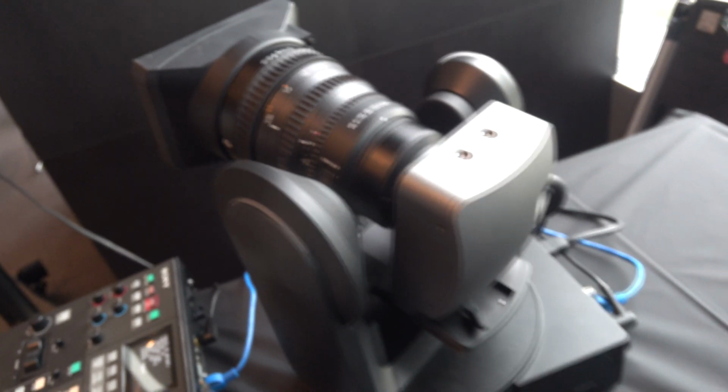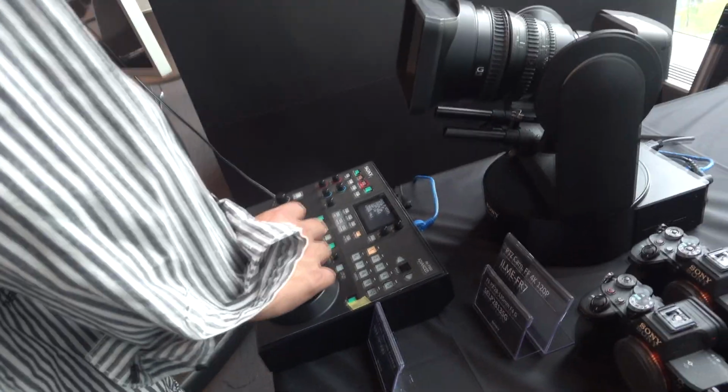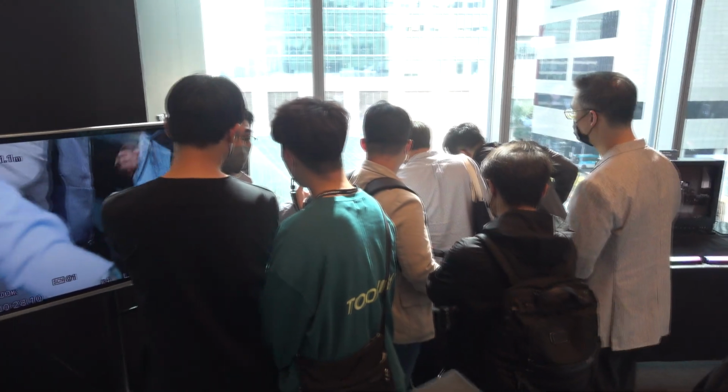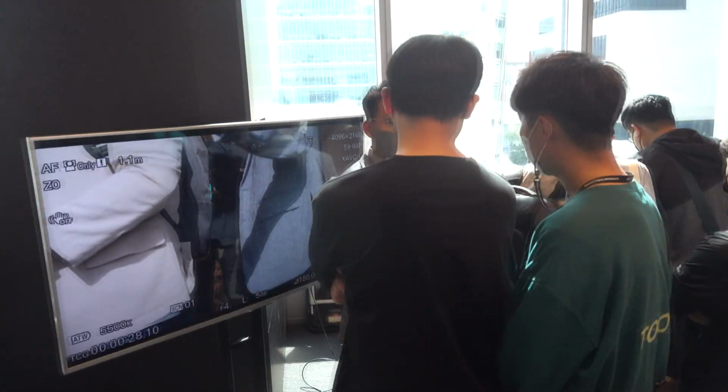Unfortunately, and what I think is another failure of this event, was that the FR7 wasn't set up in such a way that anyone could really get a decent idea of its full capabilities. It was just kind of stuck in a corner, which meant the only thing you could shoot was a close-up of people's belt line in the crowd.